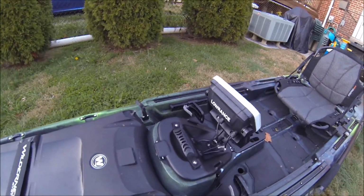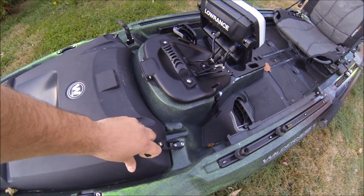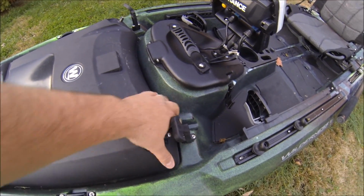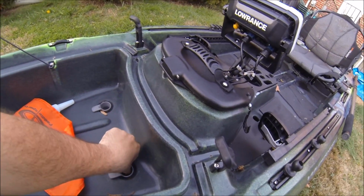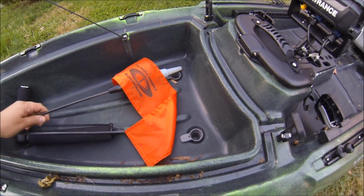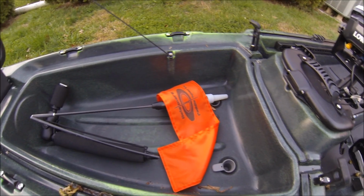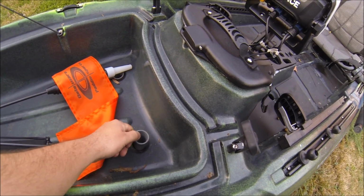One of the things that really sold me, talking to the guys that had them, are these latches right here. I wasn't sure if this was actually a dry area or if it was just somewhere I can throw some extra tackle. And when you put these scupper plugs in, this little section right here stays completely dry. I have yet to have a drop of water come in here. Now, I wouldn't go throwing my phone in here just in case something ever did happen, or you get something that pushes one of these plugs up and kind of knocks it out of place.